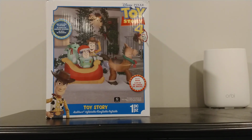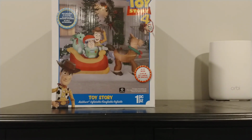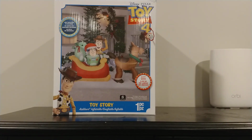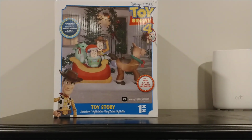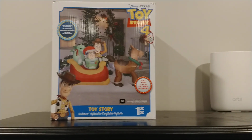I love Toy Story, and I'm glad they finally started making a licensed Toy Story inflatable. Again, this is Christmas related, and I usually don't make a Christmas review this early in the year, but I really wanted to get this video out to show you guys how this looks.